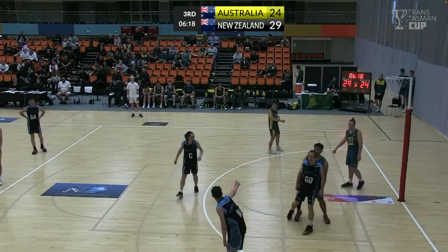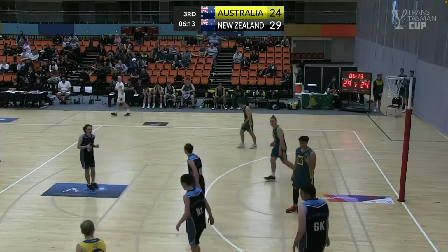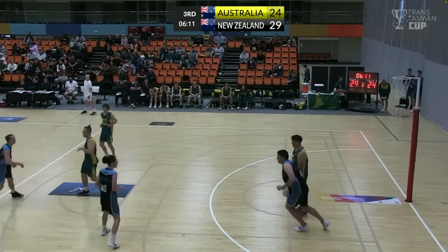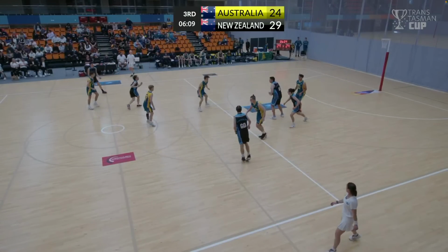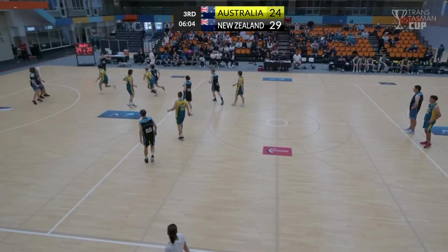Really interesting to see Australia having gone to the bench with this 5-goal lead. But in saying that, they have secured the series, so it is nice to see them have the confidence to leave some of the players who may not have started the first 2 games out on court for a bit of test match experience.